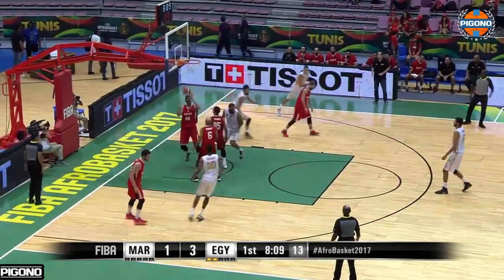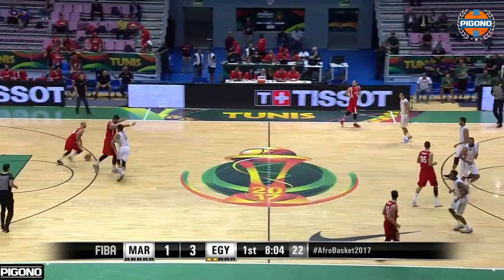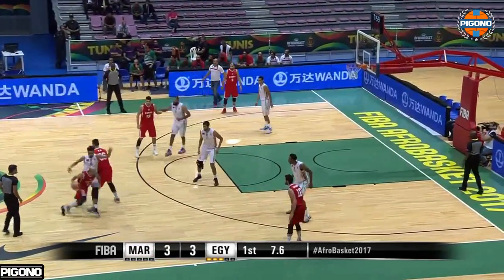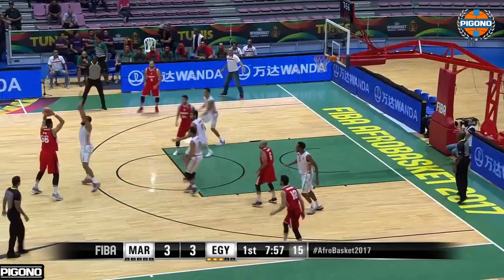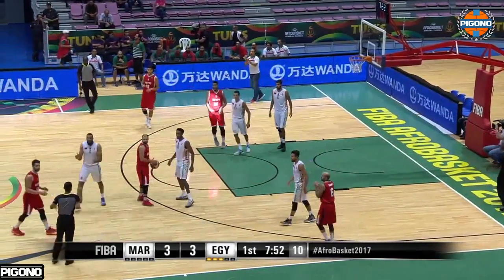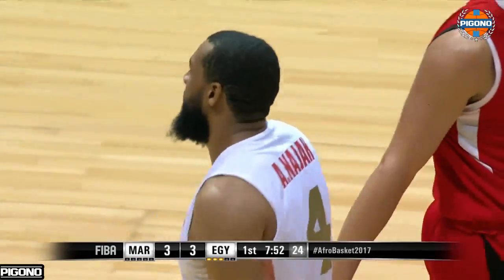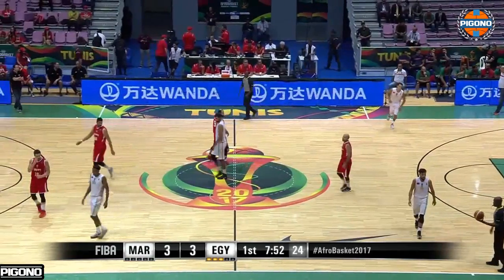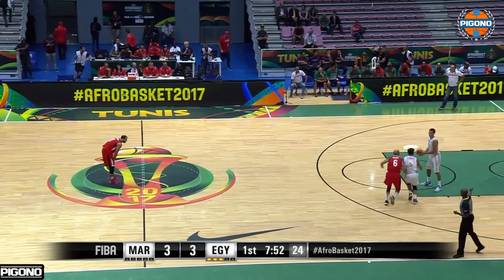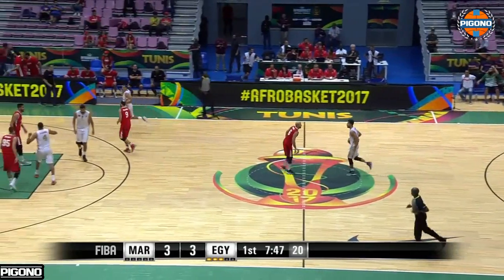Driving inside, and the little hook shot finished well by Naja, one of the key men, if not the key man for Morocco, playing in his 6th Afro basket. Hugely experienced and a big player for them in the group stages. Yeah, the player number 9, Al Kamel from Egypt, has carried the ball. He has tried to use the hesitation fake when his defender was trying to sort out the defense of that pick and roll, but unfortunately, unforced error.